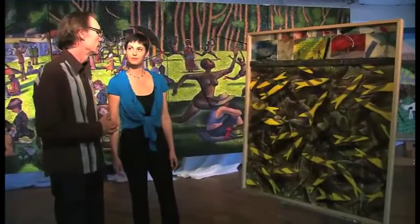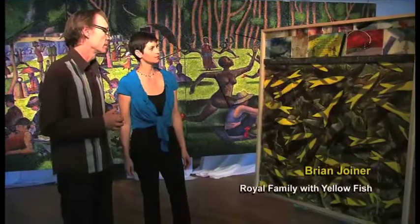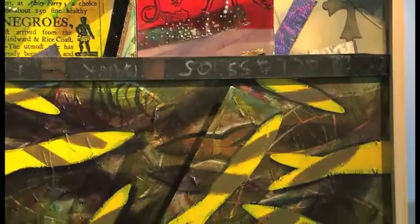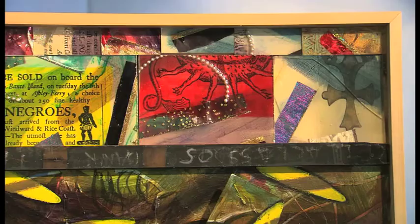Well, Nina, here's another example of a work that uses image, material and idea to great success. Brian Joiner is a local Cincinnati artist who here is addressing the Middle Passage, the history of the Middle Passage and the tragic events that are associated with that. This is a painting that combines found imagery. Here's an old print of slaves being thrown from a ship, a handbill for the sale of slaves. There are fake pearls here that refer to the wealth that accumulated through slavery.